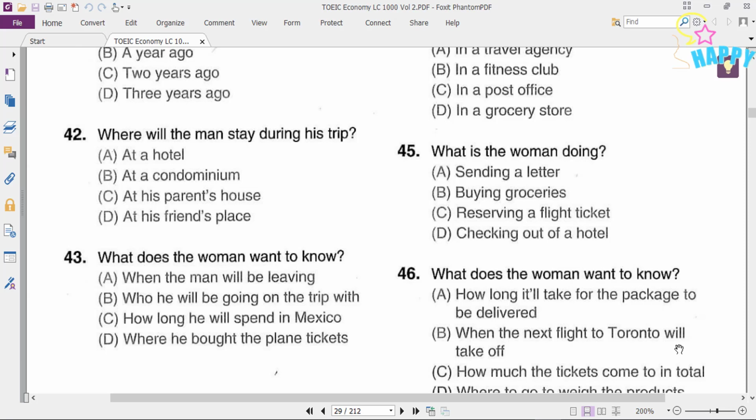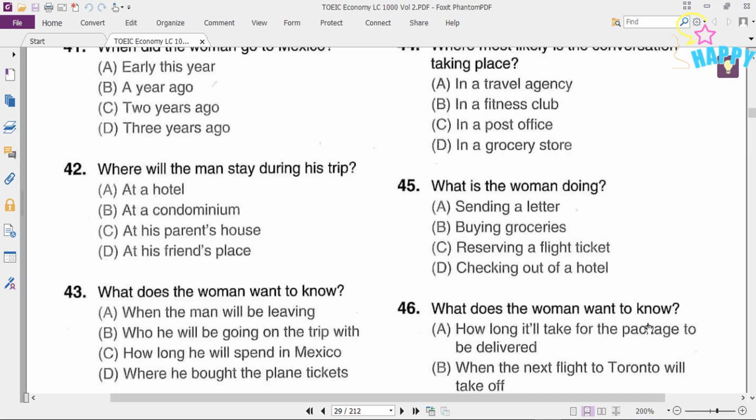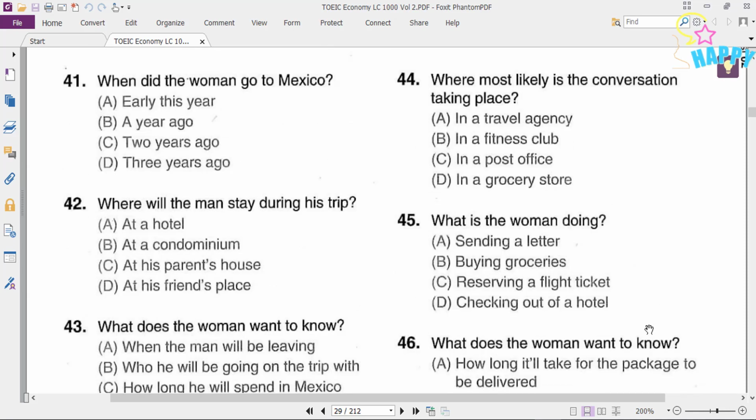Number 41. What will the man do at 2 o'clock? Number 42. When will the speakers most likely meet? Number 43. What does the woman ask the man to do?